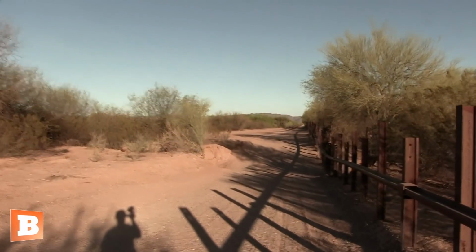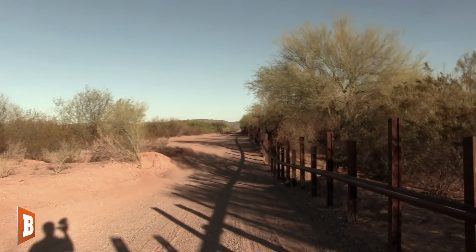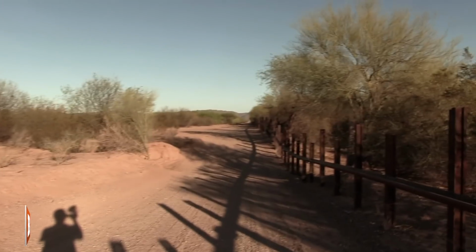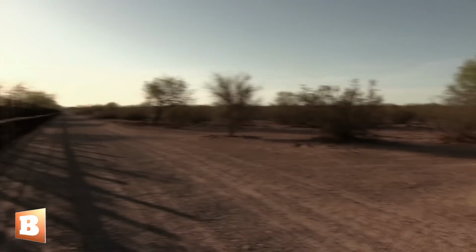And that way is the Santa Rosas. So right on the other side of those mountains is the Tohono O'odham Reservation. And again, that way is Lukeville, which is on the border. There's a port of entry.